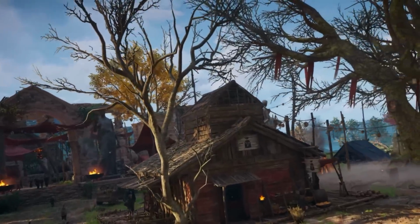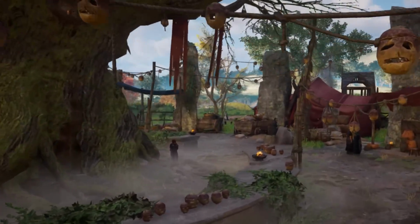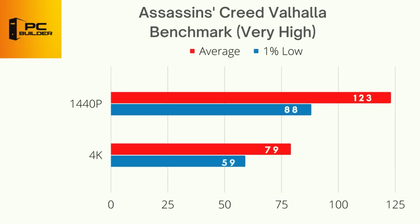Now next up is Assassin's Creed Valhalla. Using the built-in benchmark and the second highest quality preset, we pulled an average 123 FPS at 1440p with 88 on the 1% lows, and in 4K we hit 79 FPS with a 1% low of 59.